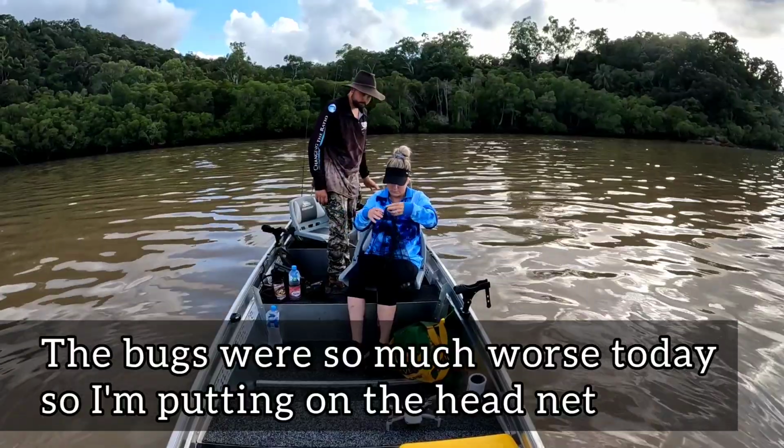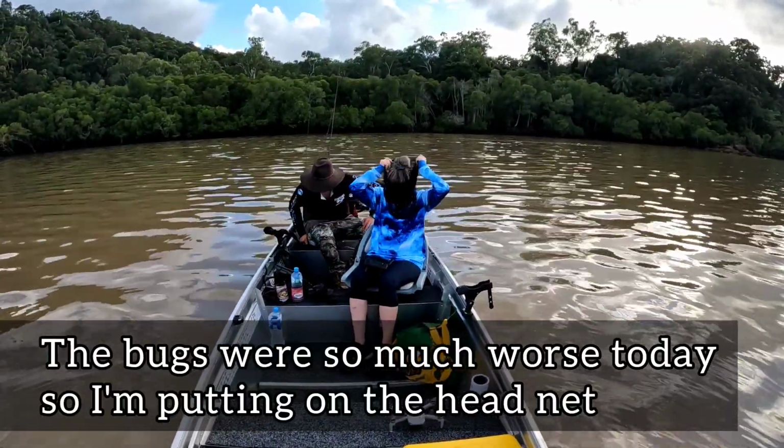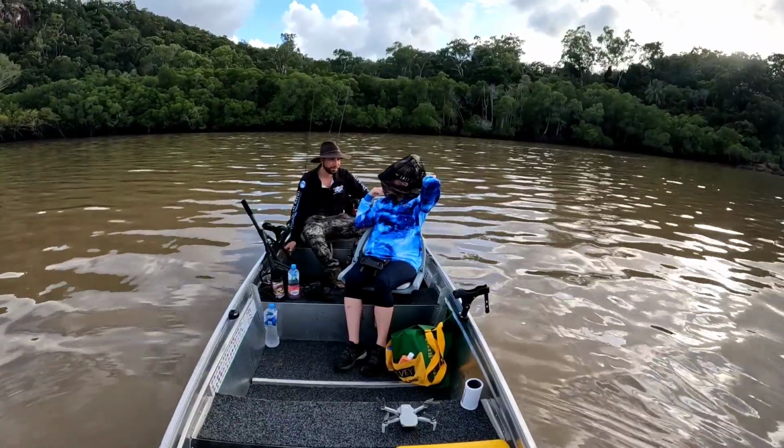So the bugs here are so much worse than what they were yesterday, so I'm putting on my head net. Dan kind of has a little bit of a laugh at me here about how stupid I look, but we'll see at the end of this fishing trip who has less midgey bites on them.